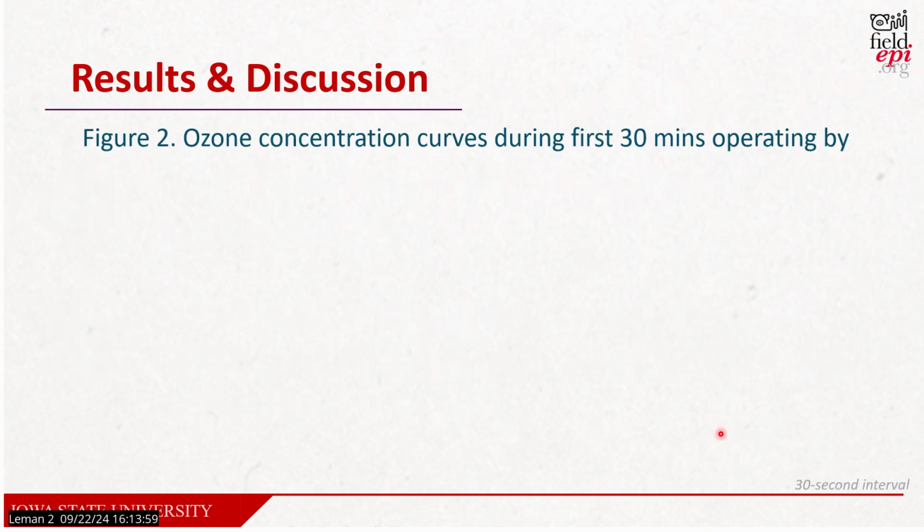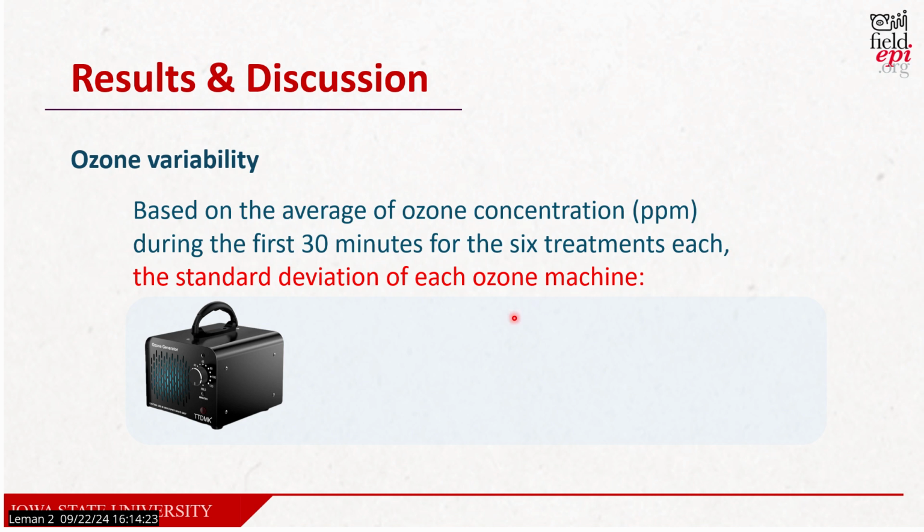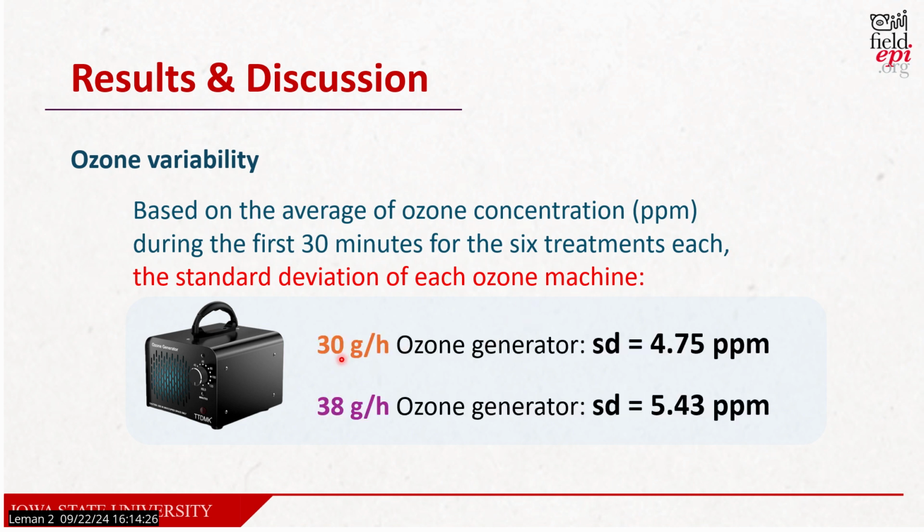And coming back to the data that we have from the data loggers, we plot here all of the treatments when we ran the ozone machines separately. And we see here that for the same ozone machine, every time we run it for the first 30 minutes, the curve is not the same for both ozone machines that we have. And we calculated the standard deviation to show the variation. So for the ozone machine of 38 gram per hour, the standard deviation was up to 4.7 ppm, and 5.4 for the other ozone machine.